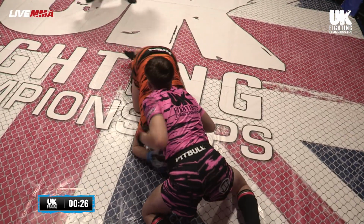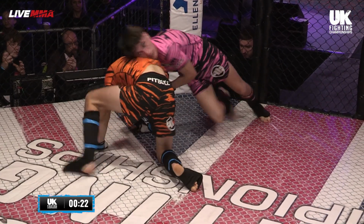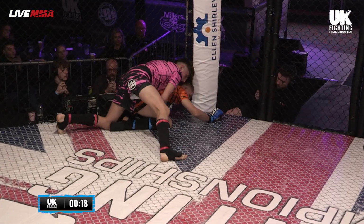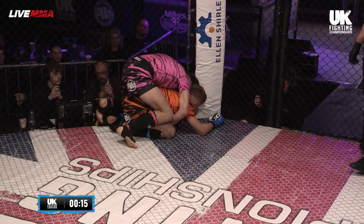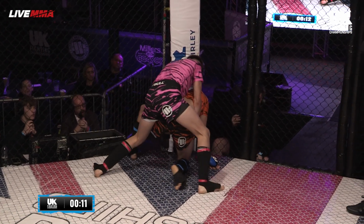Really, again, really heavy on the hips. Sprawl, push the head down, making it really hard for him to then come forward. Tries to slip around to the back. Lovely transition onto the back. Takes his man down, 17 seconds, and a good submission attempt here, some big body shots and damage.